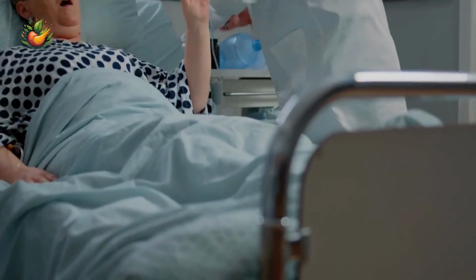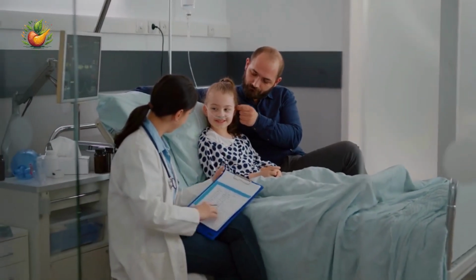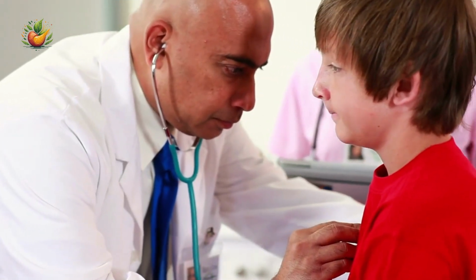Shortness of breath: breathing may feel labored, as if you're gasping for air even at rest. Coughing: persistent coughing, especially if it worsens over time, could be a red flag. Chest discomfort: pain or a feeling of tightness in the chest might develop, especially if air or fluid builds up. In more severe cases, the condition can lead to life-threatening complications if left untreated. That's why early diagnosis is key. If you've had lung surgery or are recovering from a serious lung infection, these symptoms shouldn't be ignored.